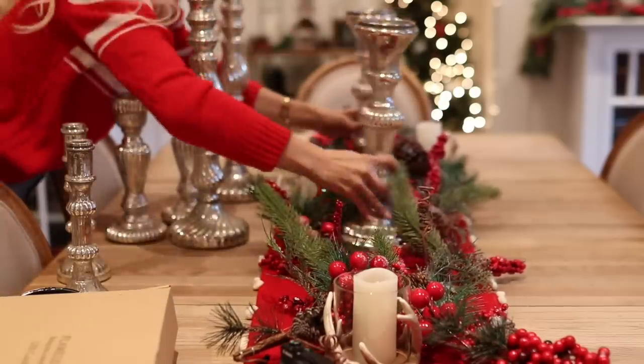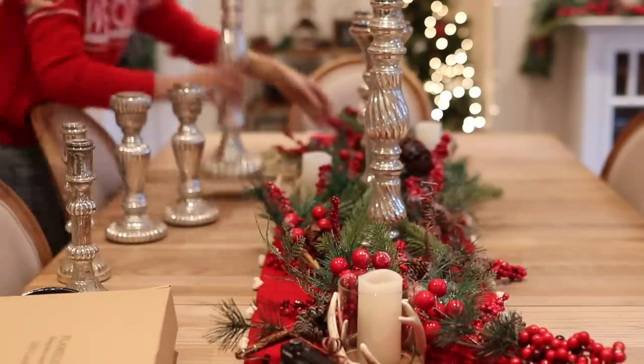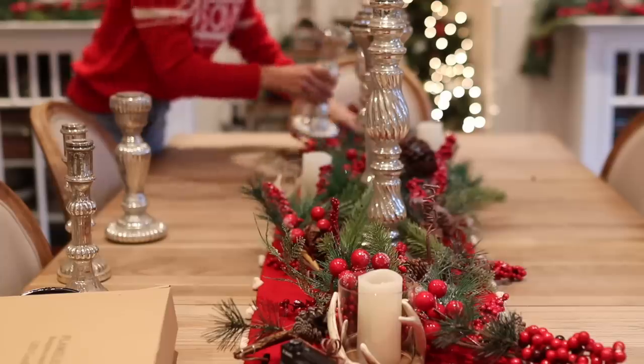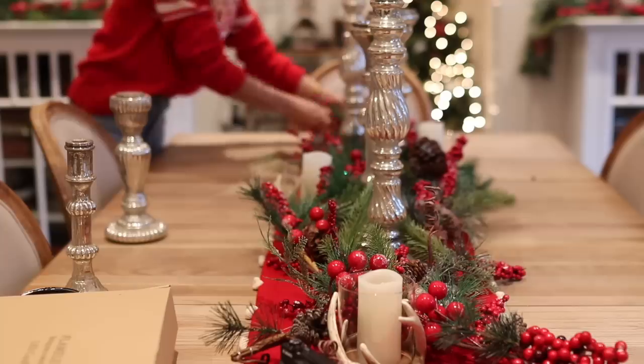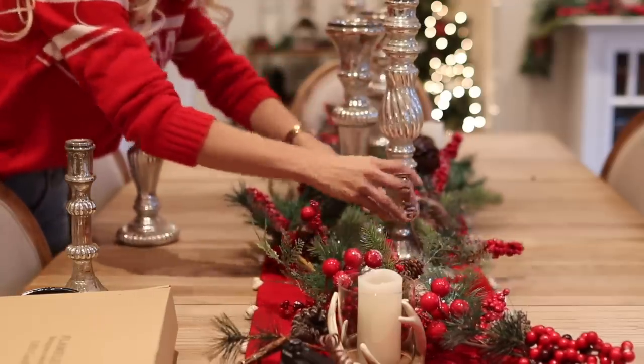I did realize when I was making this that I didn't love the chargers that I have for this table. So I'm going to actually go to sleep after this and wake up the next morning and redo it with a couple chargers and things that I picked up from Michael's. They had an awesome sale after Thanksgiving, so I was able to find some awesome things that I will share with you next.